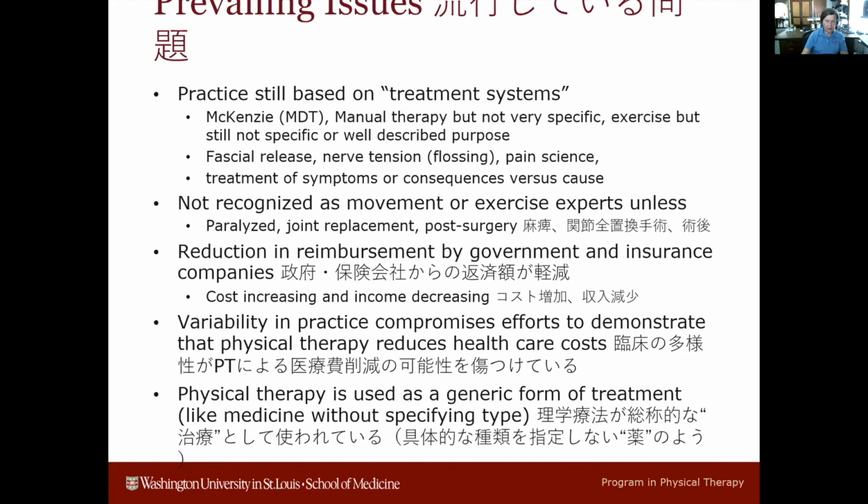The prevailing issues are still that practice is still based on treatment systems. We aren't really recognized as movement or exercise experts. In our country, there's a reduced amount of payment for physical therapy services. We still have great variability in practice that makes it difficult to demonstrate our effectiveness or to reduce costs. And then we have a problem that the term physical therapy is used as though it applies to any form of physical treatment, which would be like saying, take a pill without saying what pill it is.